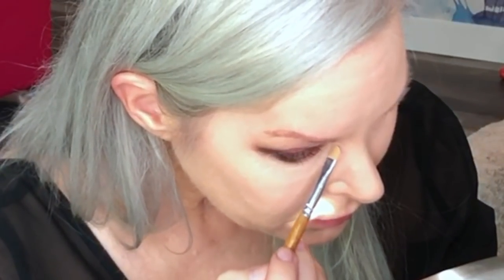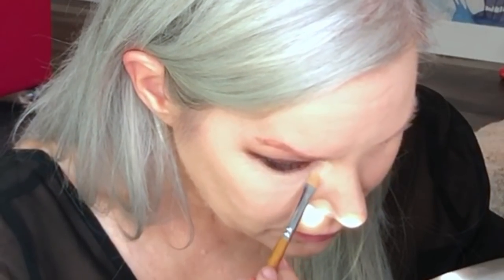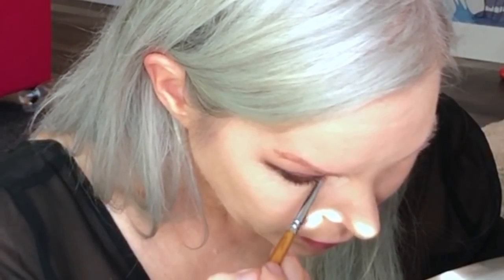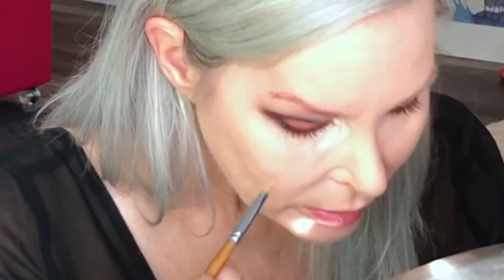Let's get back there under the eyes with some concealer. I'm gonna use the same Nars concealer. Oh man, I'm not used to wearing makeup. It looks heavy.